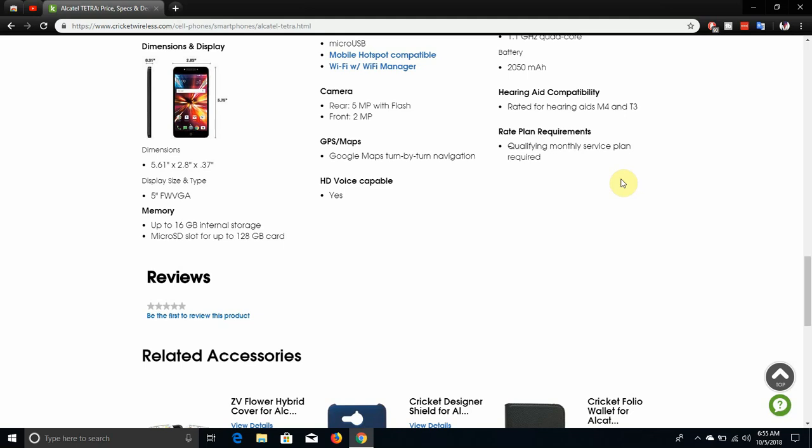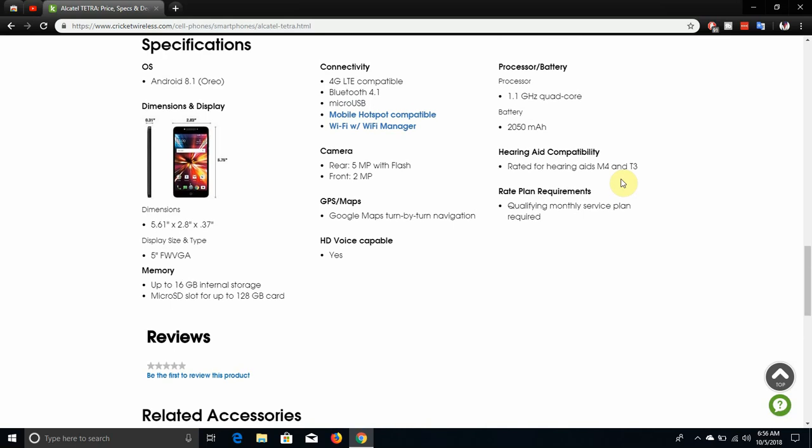It has 16 gigabytes of storage, 2 gigabytes of RAM, micro SD cards up to 128 gigabytes. You have 4G LTE, of course, Bluetooth 4.1, micro USB 2.0 charging, no Type-C on board, mobile hotspot, of course, Wi-Fi with Wi-Fi manager, 5 megapixel rear facing camera with flash, 2 megapixel front facing camera. It has Google Maps, standby time navigation, HD voice, yes, 1.1 GHz quad core processor.